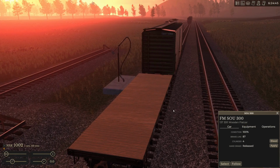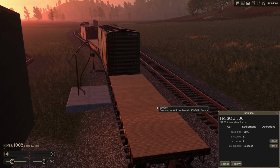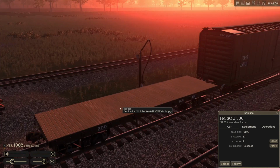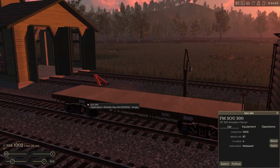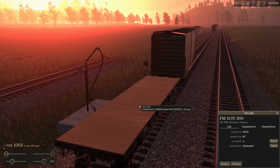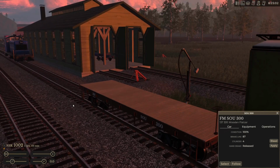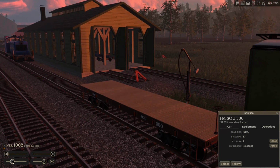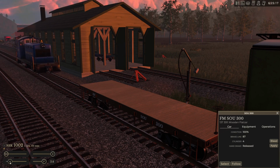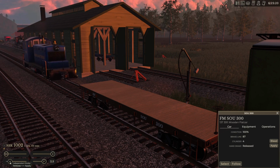Quick follow on there. We can just ride them gently into the siding. Unfortunately, because I shoved them and let them go so early, yeah, not actually going to make it. Ah. Oh well. Worth a try. Coming in a bit hot there.